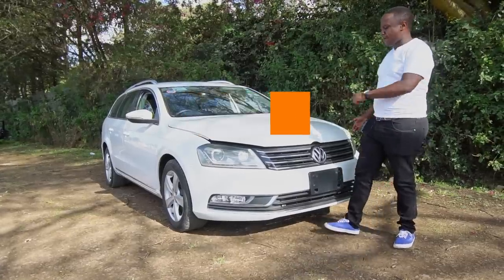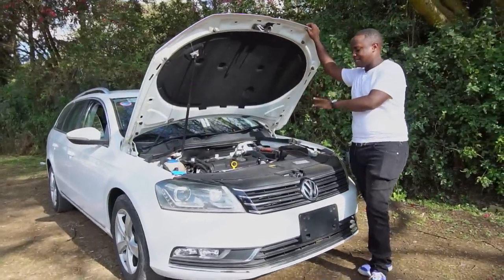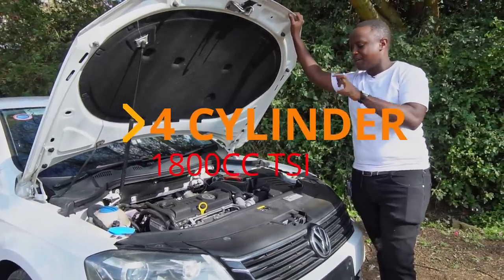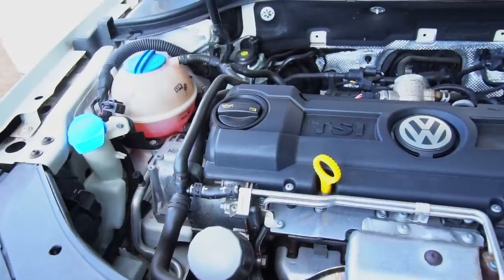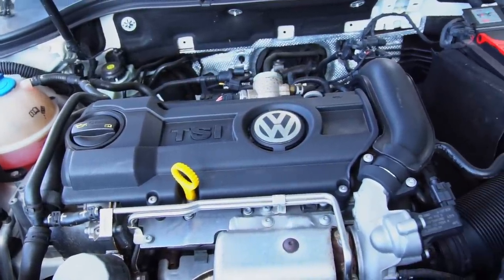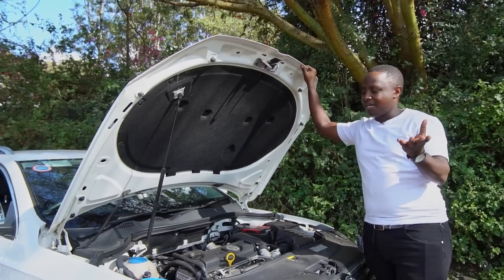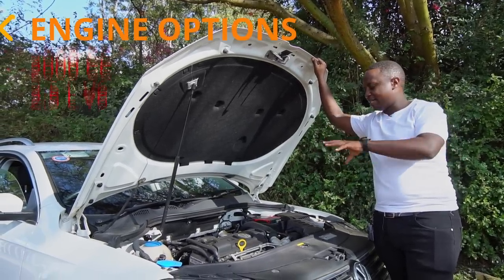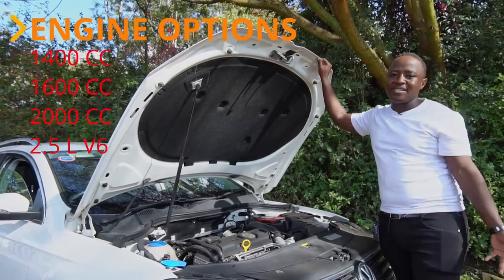And what powers this particular Passat variant? Under the hood of this particular one is a 1600cc four-cylinder turbocharged direct injection motor featuring VW's TSI technology. TSI is a fancy name for turbocharged stratified injection, which means it has a direct mode of fuel injection and also features a turbocharger. Typical VW banner. Alafu, you can find a Passat in either 1.4 liter, 1.6 liter, 2 liter, or even a 2.5 V6.